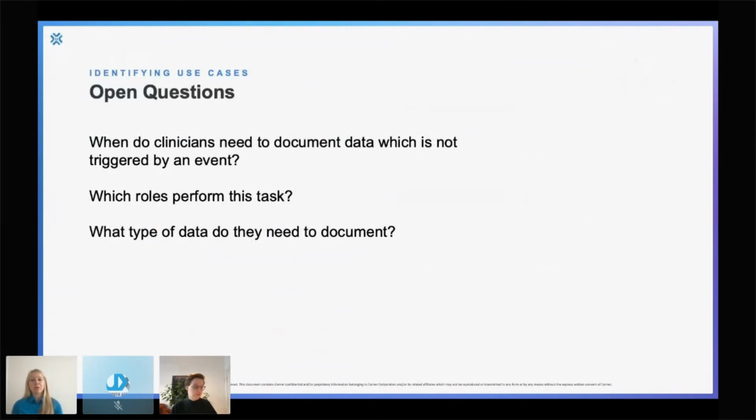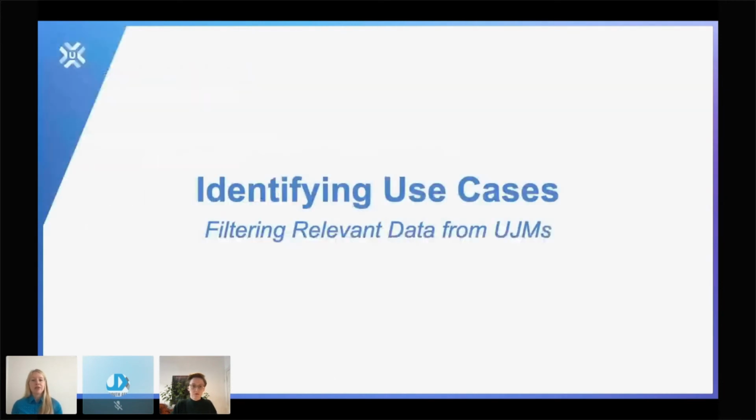So this data was already a great source of information, which would prove useful far beyond our first small project scope. However, we still needed to find answers to questions such as, when do clinicians need to document data which is not triggered by an event? Which roles perform this task? And what type of data do they need to document? Antonia will now share our final method, which helped answer those questions and refine the boundaries of the project.